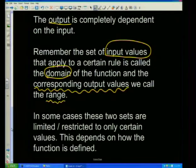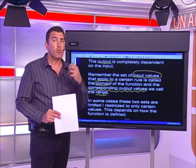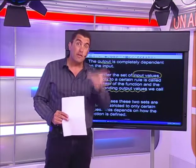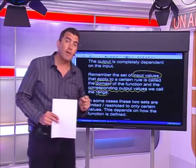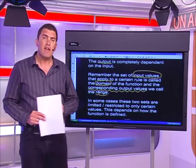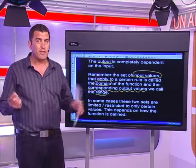Okay, folks, there are some very important things here that you have to realize and make your own, and that is the language that I use when I talk about these things. If I talk about input values, I'm talking about values that come first when I write coordinate pairs. These are the independent values in my function, and the fancy mathematical name for that is the domain.